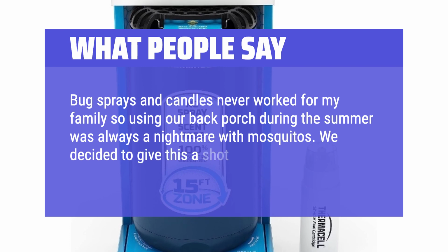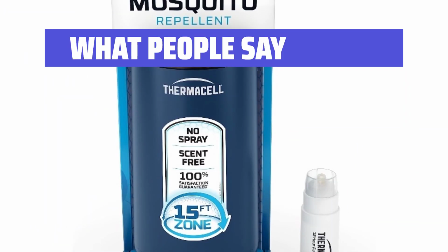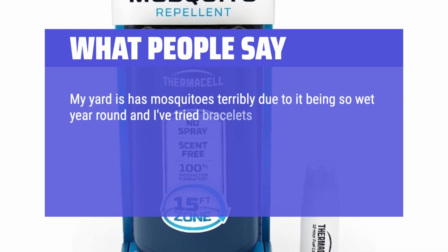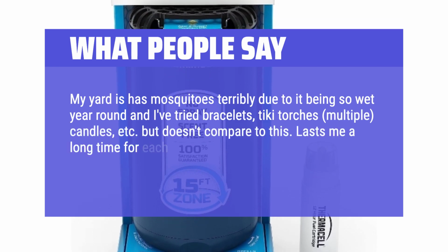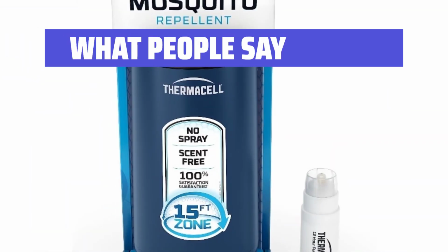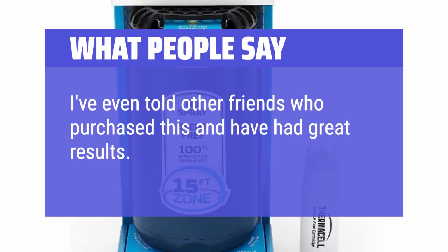We decided to give this a shot and I was beyond impressed. Worth every penny. My yard has mosquitoes terribly due to it being so wet year-round, and I've tried bracelets, tiki torches, multiple candles, etc., but nothing compares to this. Lasts me a long time for each blue mat because I don't stay outside for the full 4 hours straight. I've even told other friends who purchased this and have had great results. Highly recommend.